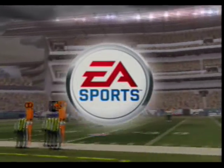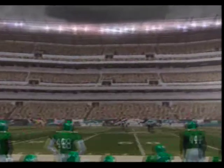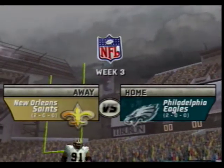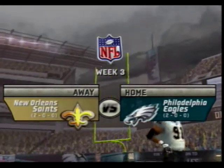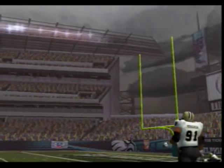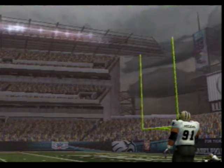And we're coming to you live from Lincoln Financial Field. Welcome to this NFC matchup. Philadelphia matches up against New Orleans. They're lined up for the kickoff, so let's get today's game started.